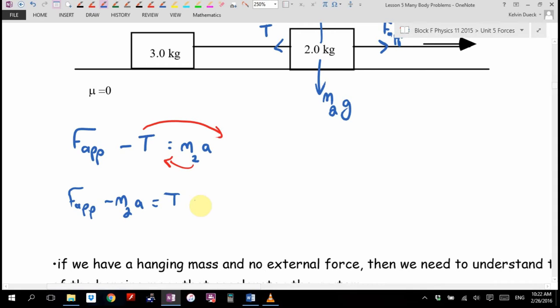Let's find out. John, how big was the applied force? 20. Minus. How big is mass 2? 2. What was my acceleration? 4. Does that by chance also work out to 12 newtons? Woohoo! Now this is kind of going to let us go rock climbing and hang stuff over cliffs. Why not?